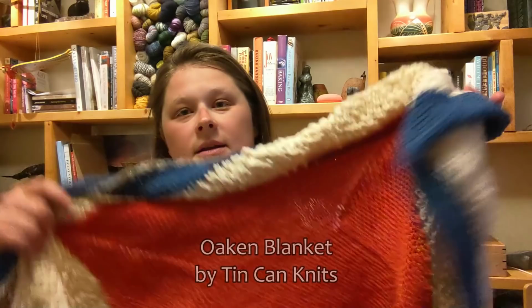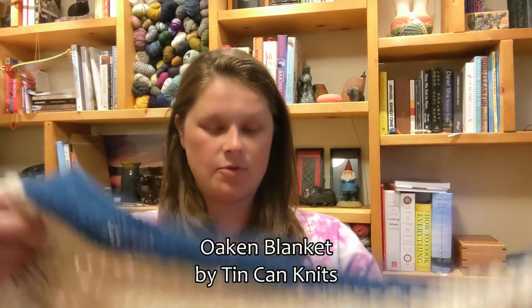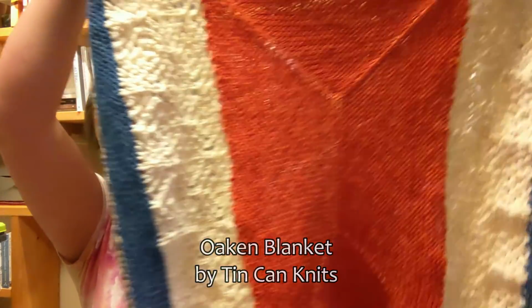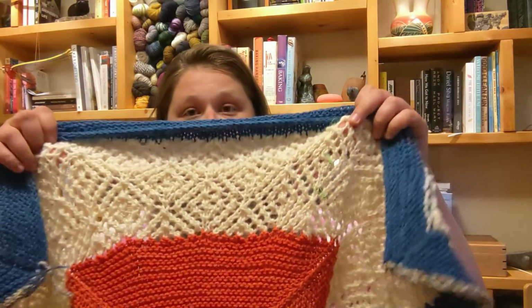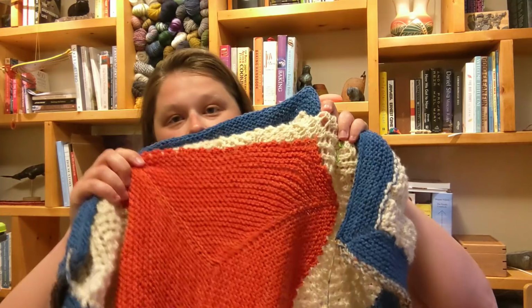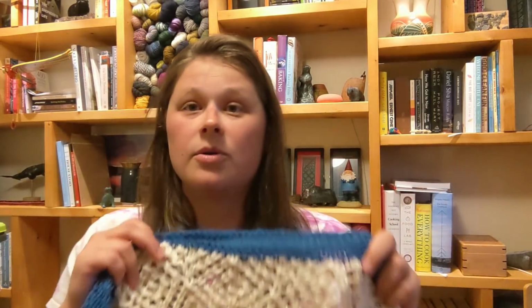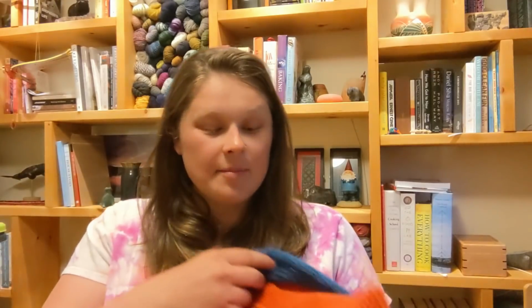So this is called the Oaken, O-A-K-E-N, blanket by Tin Can Knits. It comes both in a rectangle, which is what I've knit here, or in a triangle, more of a traditional shawl shape. I knit this from stash yarn, just different yarns that I had that I thought went well together. The blue and the orange are just breed specific yarns that I had that were dyed in fun colors. The white lace is actually two different farm yarns that I had from local farms, and they've all really worked well together, and I'm pretty psyched about that. But I wanted to talk a little bit about the construction. I'm not giving anything away with the pattern.